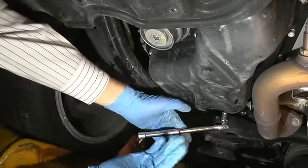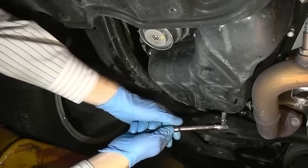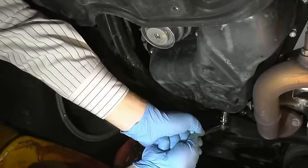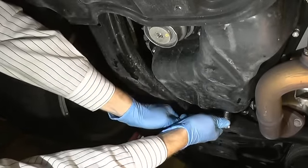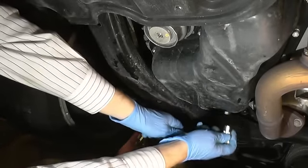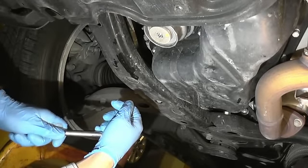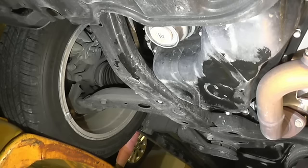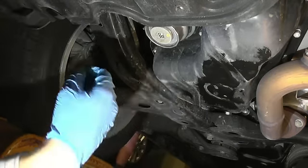And to be on the safe side, I'm not even using the long ratchet. I'm using a shorter one so I can have a better feel for it. How tight do I want to make it? So that's pretty much it. Now let's go up, put the oil in. Well, before I put the oil in, let me show you all these details.